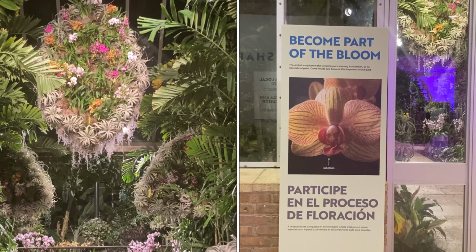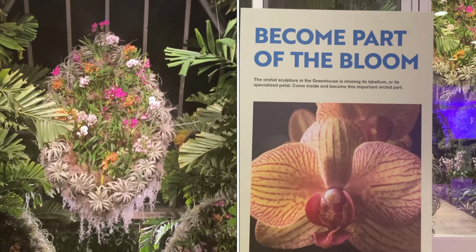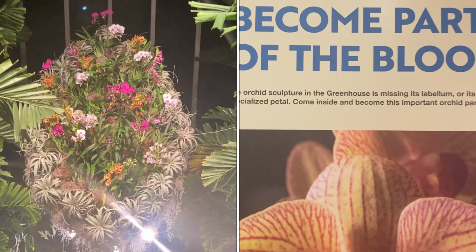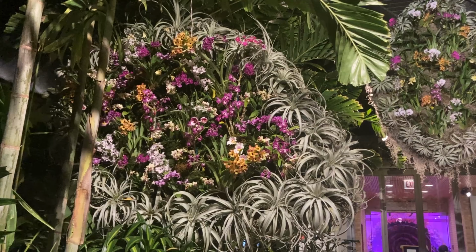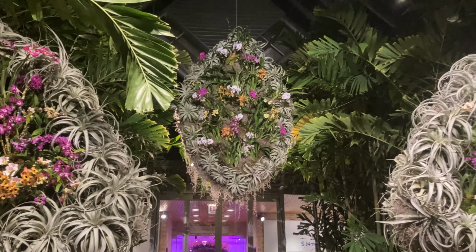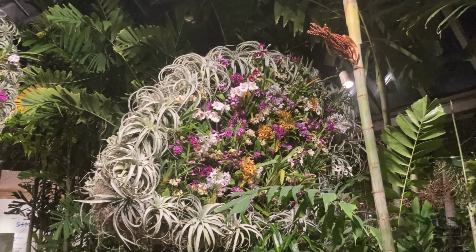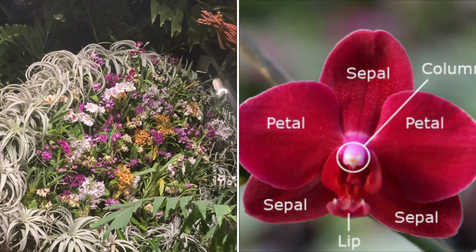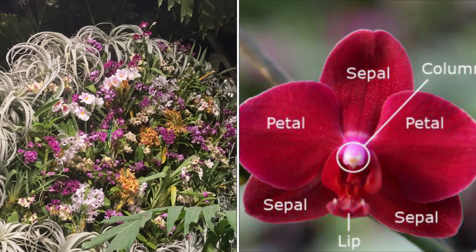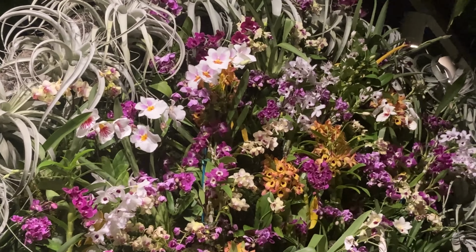Before the tropical greenhouse, a sign says, the orchid sculpture in the greenhouse is missing its labellum, or its specialized petal. Come inside and become this important orchid part. Once inside the greenhouse, three huge tillandsia-hemmed flats are hanging over the path. I guess they're supposed to be the dorsal sepal and two petals if we are the labellum. I wonder what are supposed to be the lateral sepals.